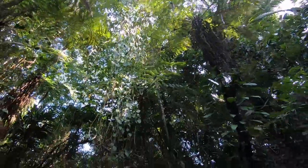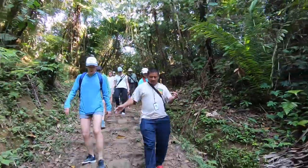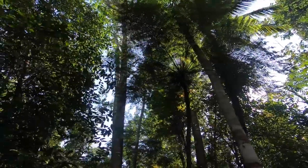The book said that they're nocturnal. They will start to be active around after dusk. Oh, okay.